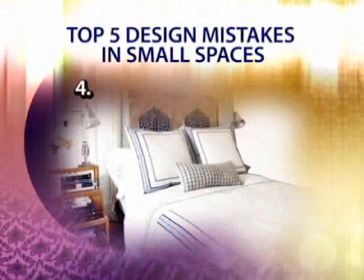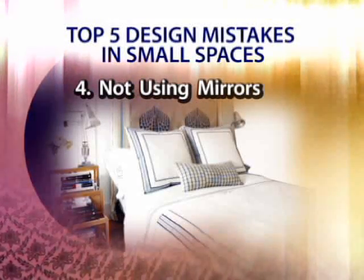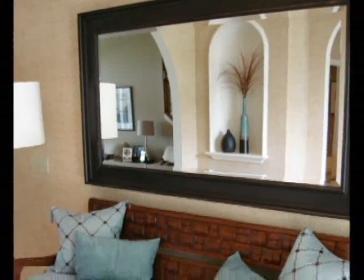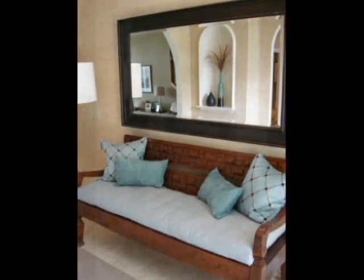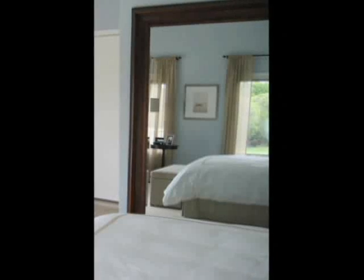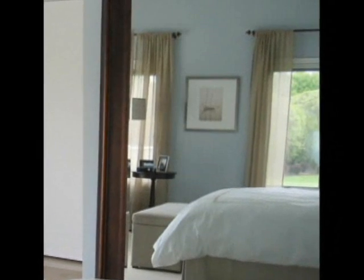Okay, also, speaking of that, not using mirrors. We should be using mirrors, right? Mirrors are so important. They're a great tool in a small space. Not only do they visually make it seem much bigger, but they'll reflect a lot of natural light. And if you can mount a mirror on a wall directly opposite a window, it's going to reflect all that natural light and really brighten it up. Any particular shape that you prefer? I love a big rectangle, but think big mirrors. It gives you the illusion that you've got an extra room in there that you just don't have.